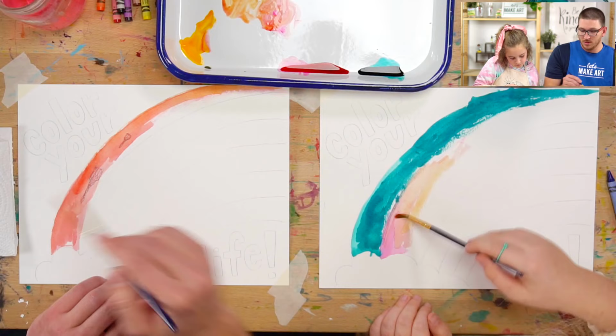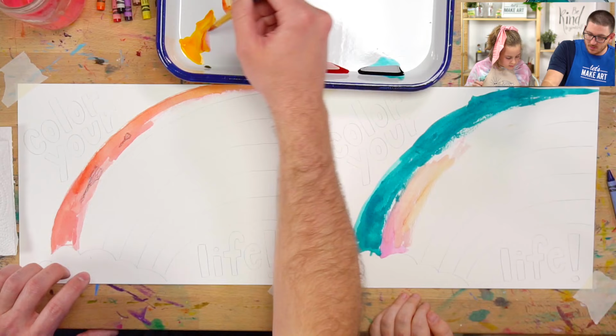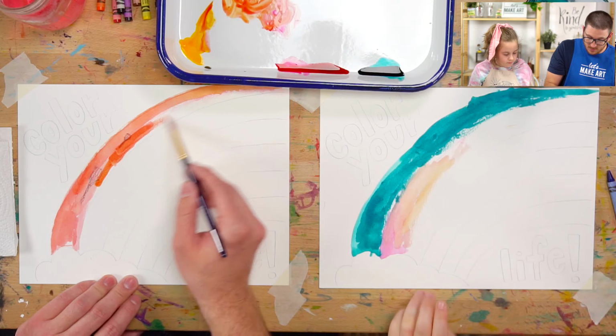I keep confusing myself. That looks so pretty. It does look so pretty. Like it just mixes up together and it makes like this pretty flower blossom, cherry blossom color.